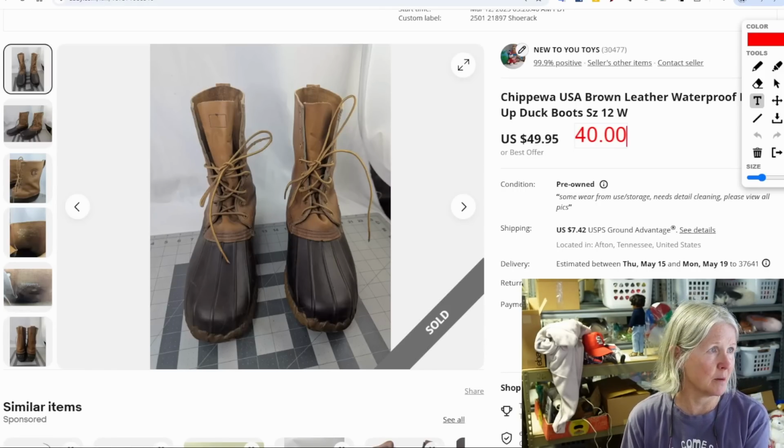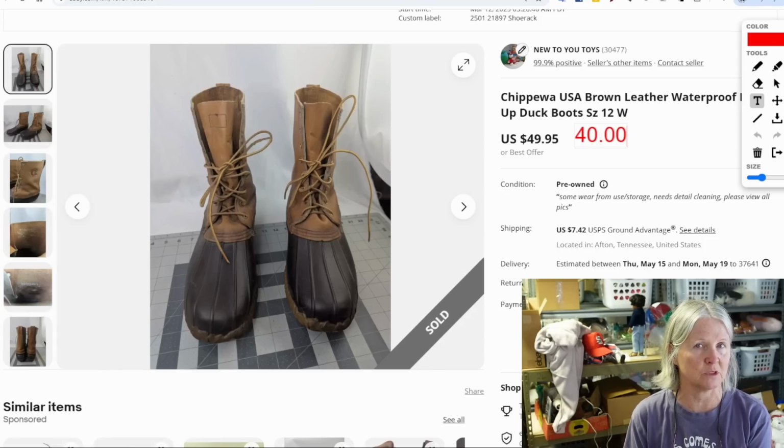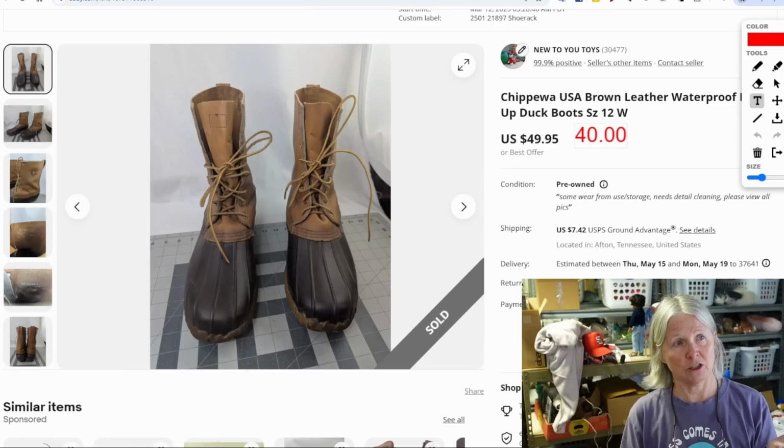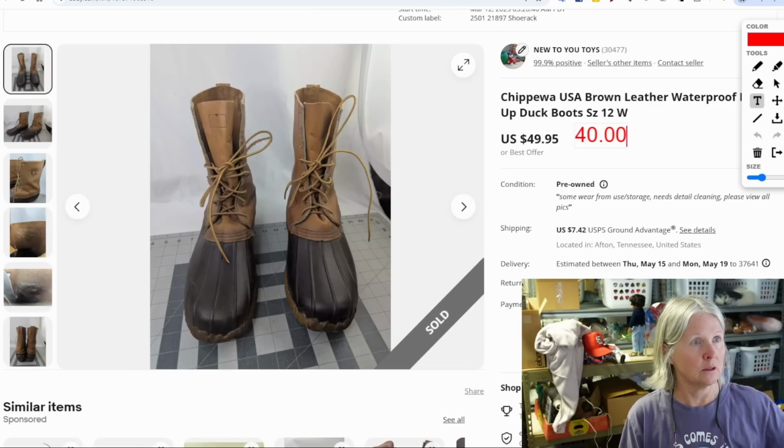I can't remember where we picked these up, but I remember we bought several pairs of boots, and some were 5 and I think one was 10, but I don't remember which. But these are Chippewa, made in the USA, waterproof duck boots, and they sold for $40.